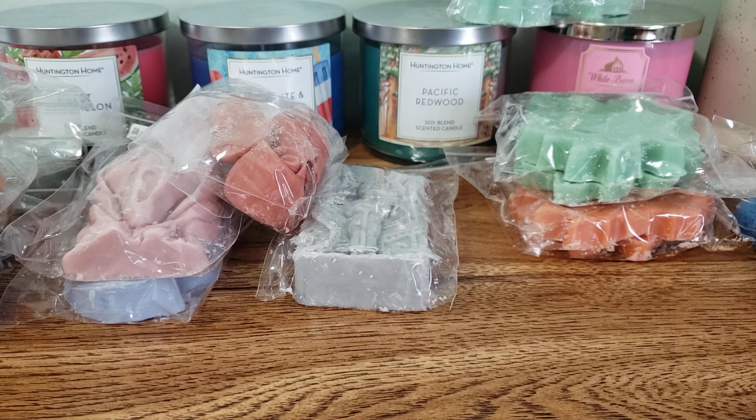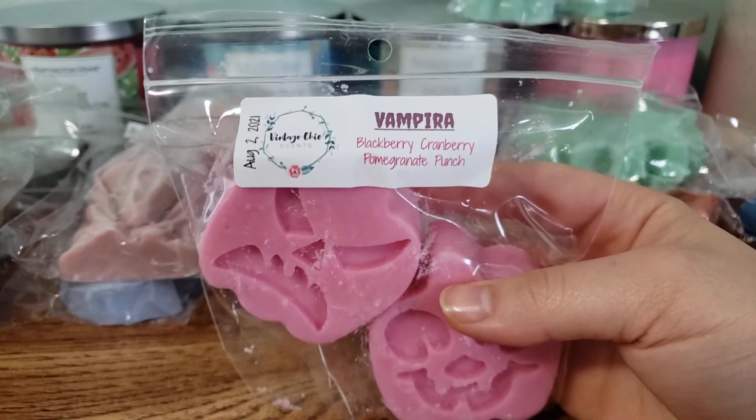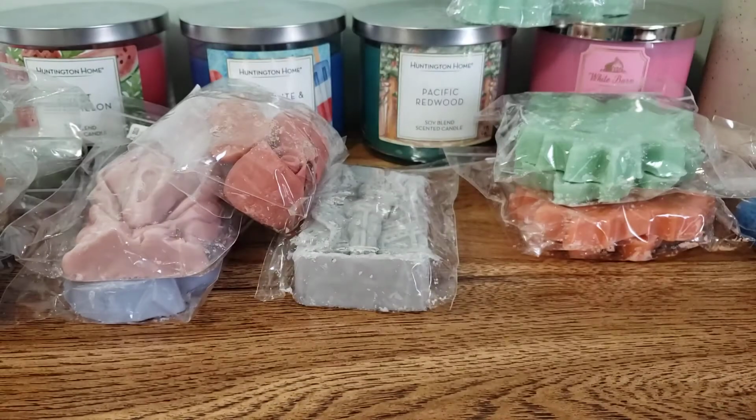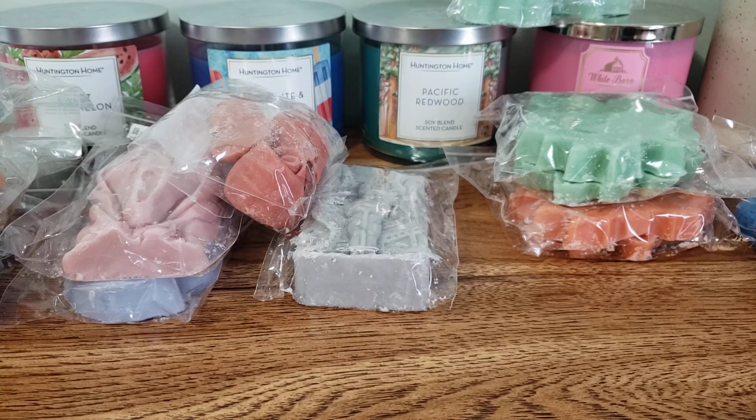Another two pack of pumpkins. This is Vampira: blackberry, cranberry, pomegranate punch. This one is really, really nice. This is a very good, tooth-achingly sweet cranberry pomegranate scent. Yeah, it just smells like a punch drink, you know.